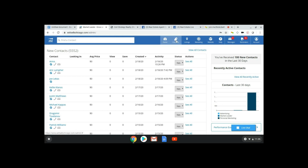Number one, I've got all my contacts in Market Leader. I've got them synced up through Google Contacts, so that way, Google Contacts is hopefully synced to your iPhone. I have a whole video on how to do that. It's synced to your iPhone, so every time you add a new contact into your iPhone, first name, last name, email address, and phone number, it is coming in here as well.